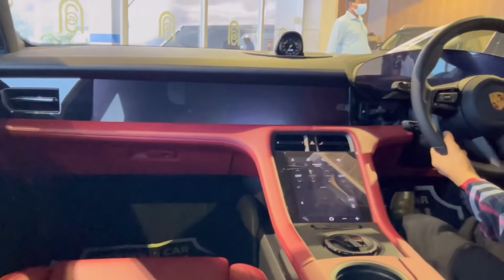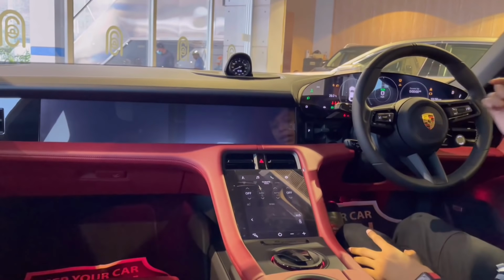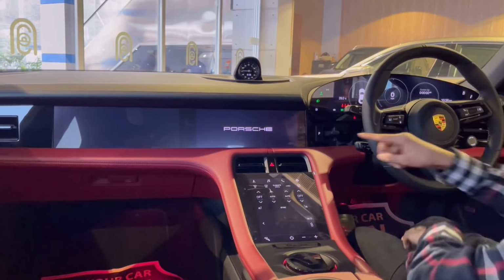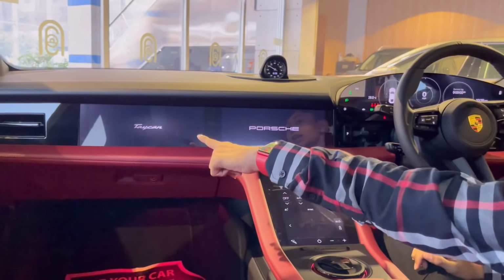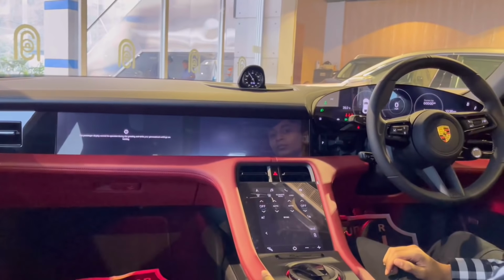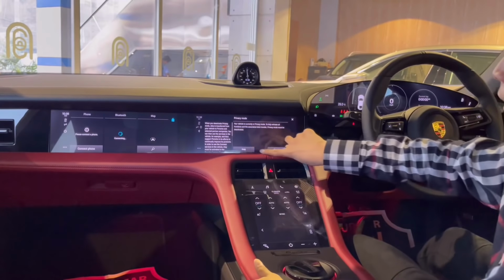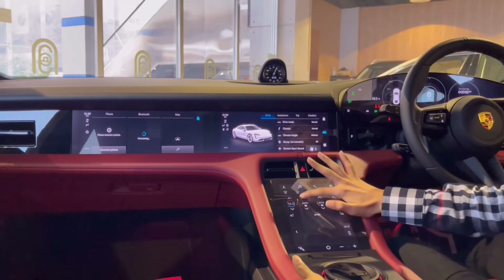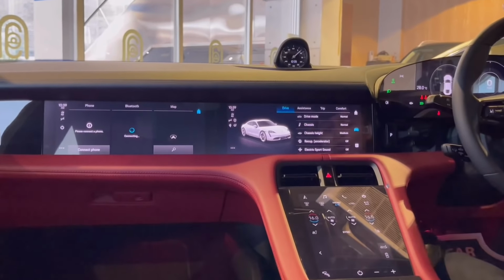So for starting up the car, you just press once on the start button, or you get in and press the brake, and the car starts up. I'm going to show you that when I show you the driver's side. So it says Porsche, it does a nice animation, and it says Taycan there. So Porsche Taycan. And then it turns on. So let's connect as a guest. Keep privacy mode on. Let's turn on the aircon because it's really hot here. There, the aircon is on.